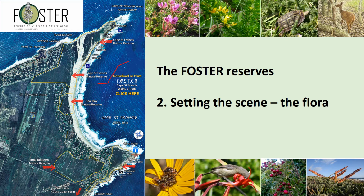This is the second presentation in a series on the Friends of the St. Francis Nature Areas reserve systems. You can see all the reserves on the left-hand side of the slide. What I'm going to do in this talk, which is part of setting the scene, providing background, is focus on the flora, describe its characteristics, and emphasize particularly its very special features.